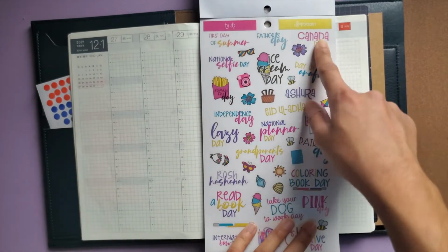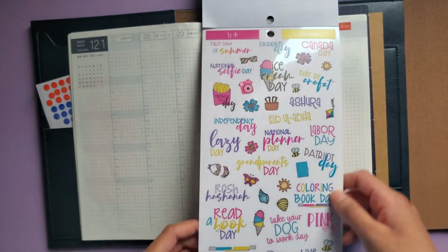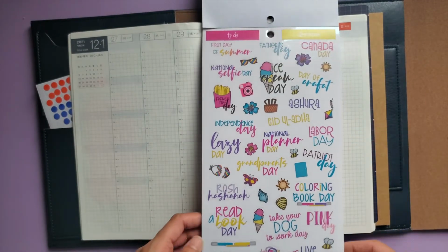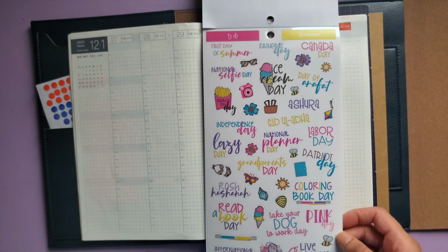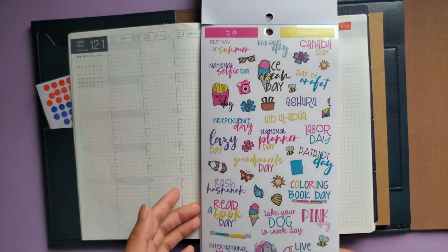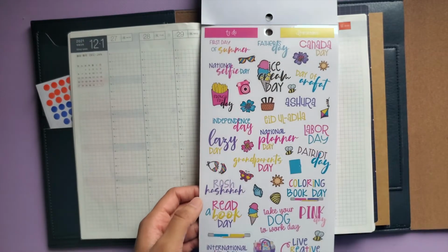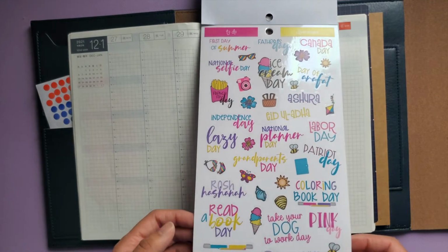There's some national holidays, so there's like Canada Day here and Independence Day for Canada and the US. Patriot Day was the US. I'm like one of those people who I don't really mind putting holidays from other countries if it's something that I kind of recognize. So like Independence Day, obviously I'm going to recognize that. I do have family in the States as well, so I don't mind just putting those in.